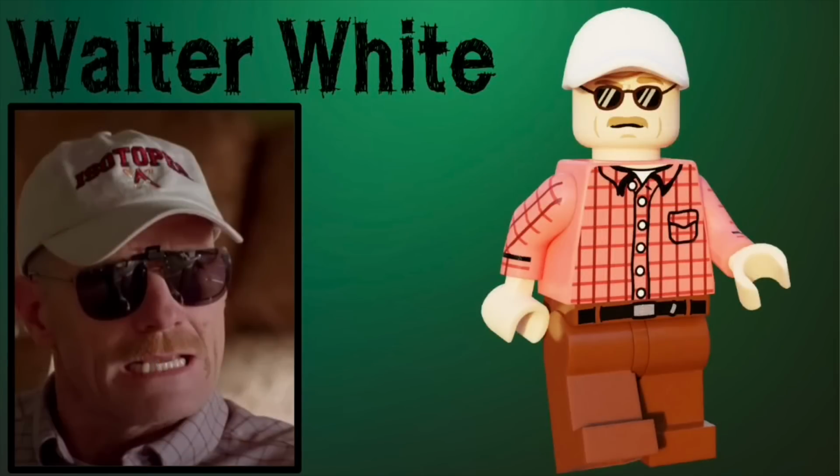Next is Walter White, but this time he's disguised as Badger's dad, Mr. Mayhew. As you can see, he's wearing a white cap as well as some sunglasses to disguise himself. He's wearing a plaid salmon colored shirt with some dark red and red stripes, as well as a pocket and a bunch of white buttons. And finally, he's wearing some brown pants with a black belt.